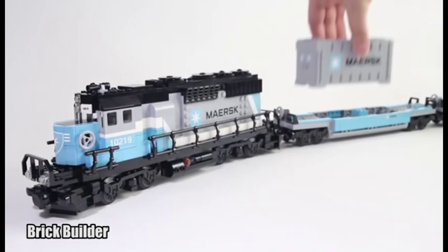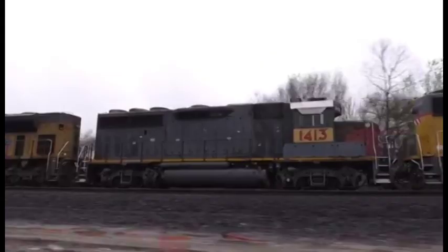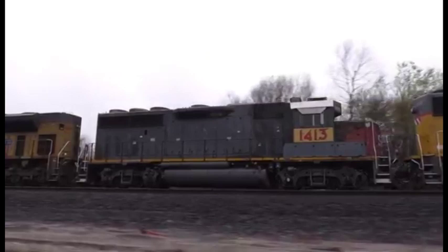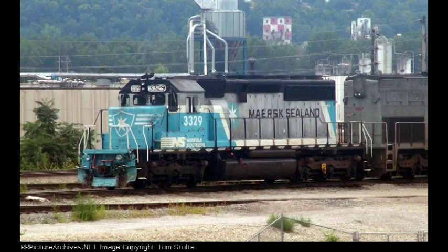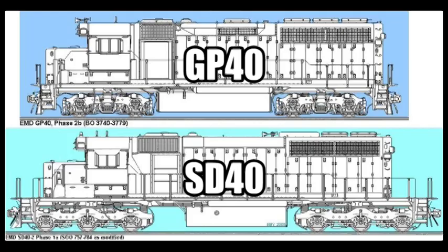As detailed as the engine is, it's not an exact replica. The 10219 seems to take inspiration from a GP40-2 engine, having only 4 axles and a shorter body. 3329 is an SD40-2 engine, having 6 axles and being overall longer. That being said, it is still an impressive model and one that I'm happy to own.